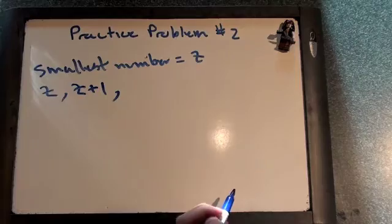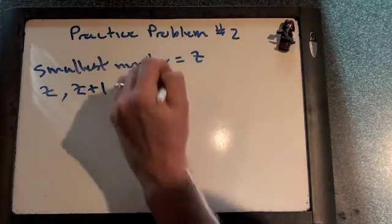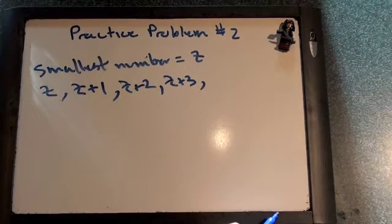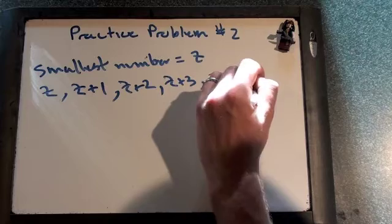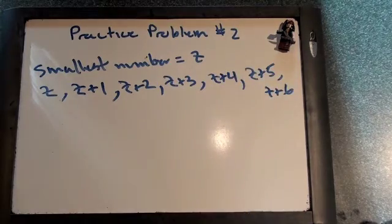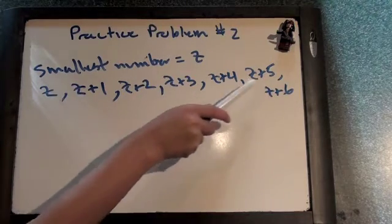Z plus 1. What's the next one? Z plus 2. Z plus 3. How many do we have so far? We have 4. Okay, how many do we need? 7. Z plus 4. Z plus 5. Z plus 6. Okay, so is that 7? Are you sure? 2, 3, 4, 5, 6, 7.